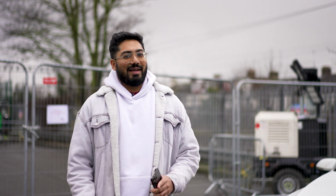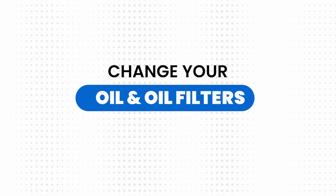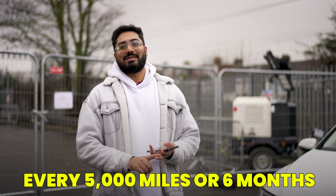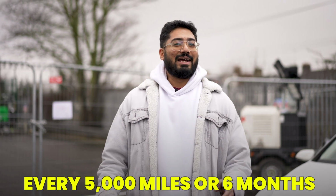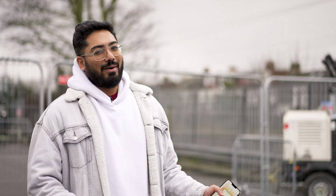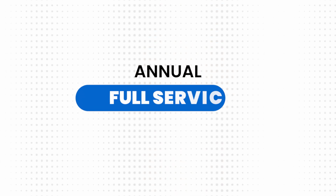The number one thing that this car has been doing and what you can do at home to maintain your car is change your oil and oil filters. You either change it every 5,000 miles or every 6 months, whichever comes first. And I gotta make sure that you understand how important it is to change your oil in your car. If you don't change it, it will really damage your engine and shorten your engine's lifespan, and we don't want that happening.